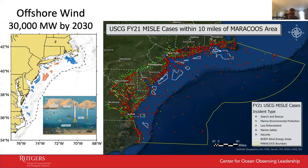One of the future challenges for the surface current measurements via HF radar is the development of offshore wind. The Biden administration has established a target of developing 30 gigawatts of offshore wind by 2030. That could equate to 3,000 turbines operating within the Mid-Atlantic in the coming years. How will these turbines impact the HF radar and the surface current measurements? How will this affect the Coast Guard response to search and rescue cases? We are working with the Coast Guard Office of Search and Rescue to see how the turbines will impact their operations and our measurements.